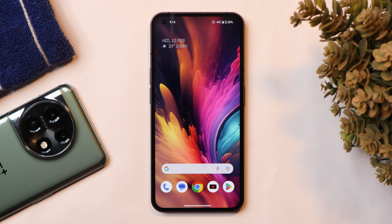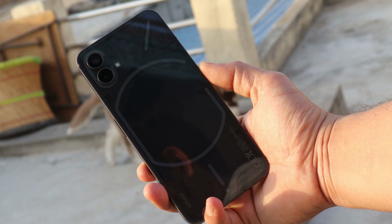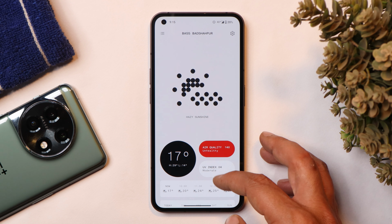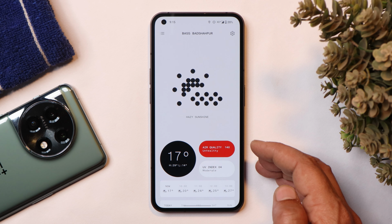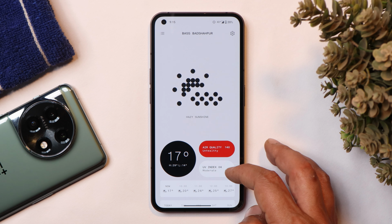Animations are much smoother now. Now let's quickly go through all the new features Nothing has added with Android 13. One of them is this new weather app which they have implemented. This is the new weather app added by Nothing on their Nothing Phone 1. You can just tap on the weather widget on the home screen, that will open up the weather application on your Nothing Phone 1. It's quite a unique application with a cool design and Nothing stock fonts.